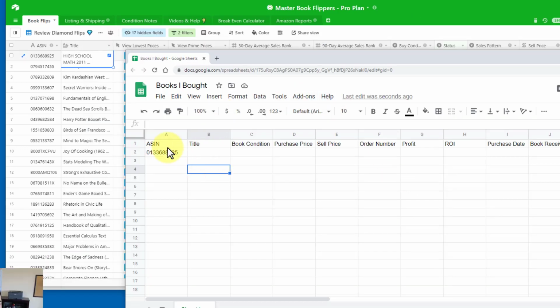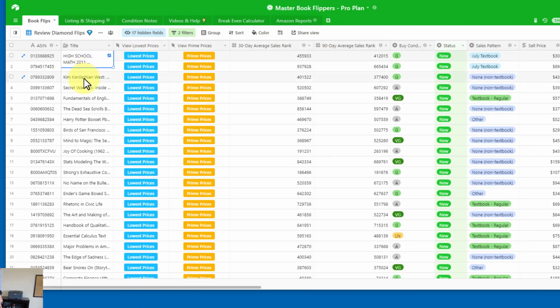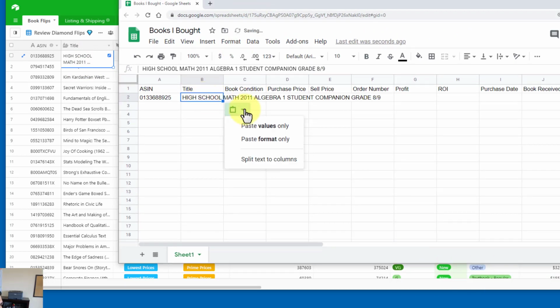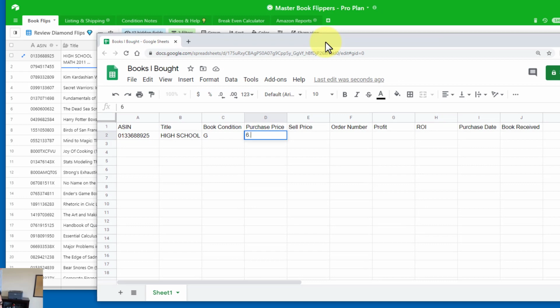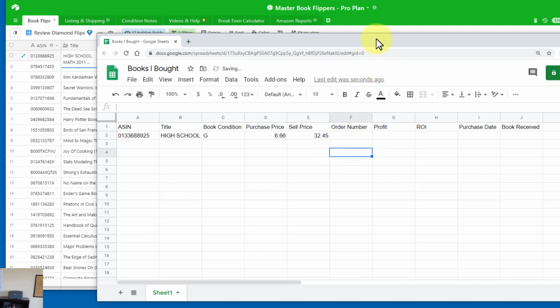All right, so you'd put in your ASIN, and then you'd put in your title. Now, usually you're not going to be typing this stuff out. You would be copying and pasting it. So you'd copy over that information, and we put in the condition. I bought it in, I'll just put G for good. Let's see. I paid $2.65 plus $3.99 shipping, so that is $6.66 was my total purchase price. I'm going to sell it, if you remember, it was $32.45. And let's say we got that order number, whatever it might be, we'll put that in.